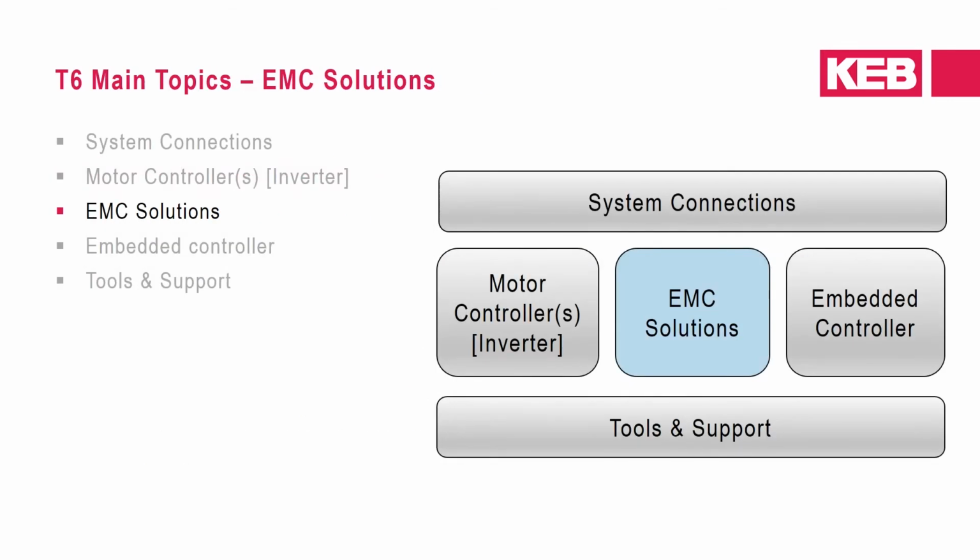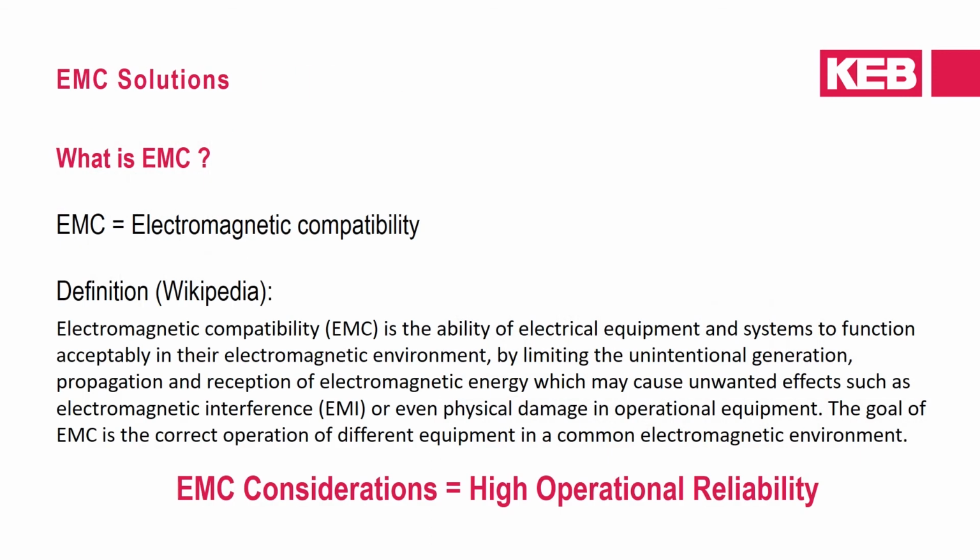Moving on, the next main topic is EMC Solutions. What is EMC? EMC is electromagnetic compatibility. In short, EMC means limiting electrical noise generation and reception to prevent interference or damage between equipment. The result is that EMC considerations mean high operational reliability. Anyone who has dealt with electrical noise and rooting it out after the fact may appreciate what this means and how important it is to take this in consideration from the start.